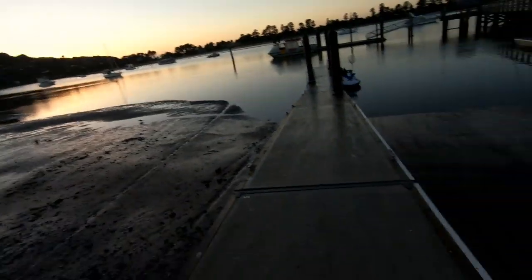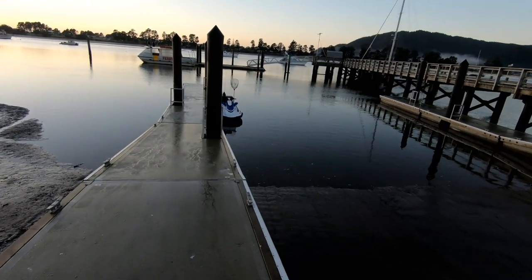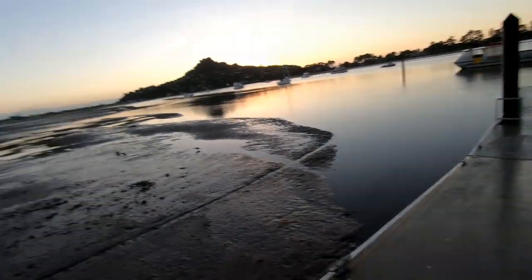It's got pontoons, concrete ramp. Apparently it's all tides. So it's a good start. Hopefully it's not too cold out there. It's pretty brisk this morning. See if we can go get some kingies.